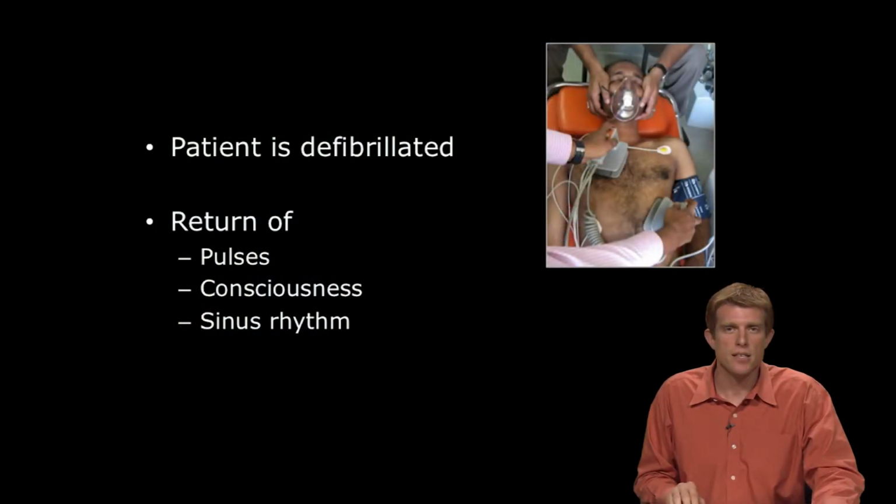So in our case, the patient was on the cardiac monitor, and we recognized early that they went into the wide complex tachycardia, and he was rapidly defibrillated with a high joules, and we found a return of pulses. The patient became conscious, and we noted sinus rhythm on the monitor.